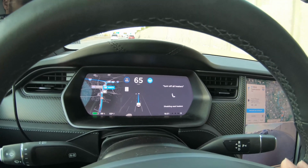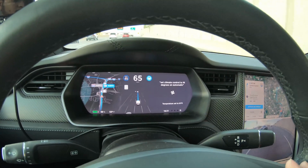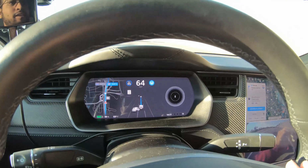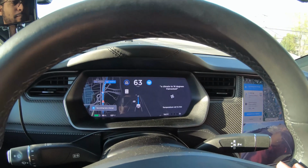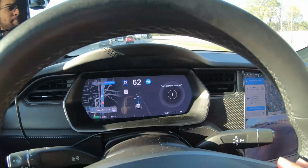There you go. Set climate control to 68 degrees and automatic. Oh wow, it converted. But I didn't actually want 16C. Set climate control to 68 degrees Fahrenheit.